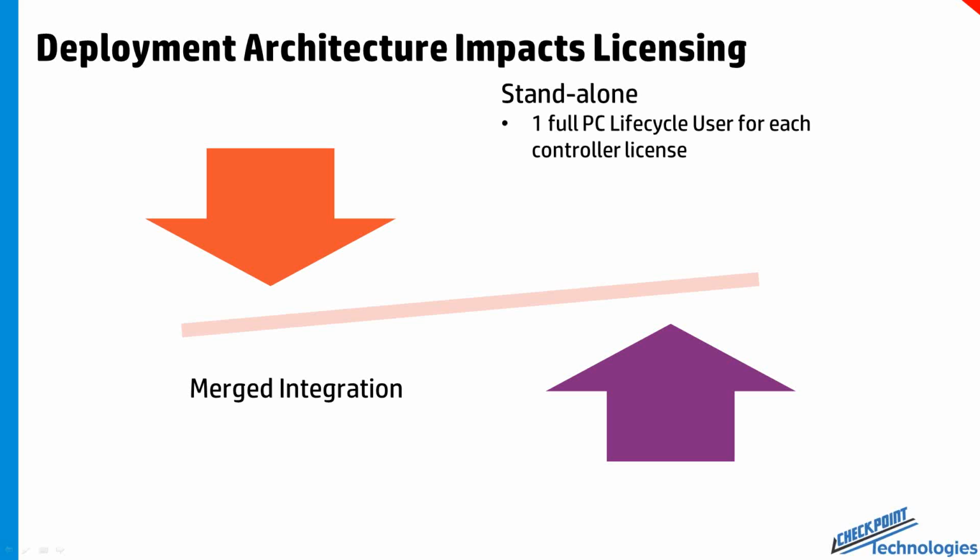With the standalone, for every controller license that you purchase, you get what's known as a PC lifecycle user. This is a login that's going to allow you to manage defects and requirements within Performance Center. So when you install Performance Center standalone, you get the ability to manage defects and requirements. You also get unlimited test plan and test lab licensing. This is the licensing that allows you to create performance tests and create your monitoring profiles. This is all through ALM.